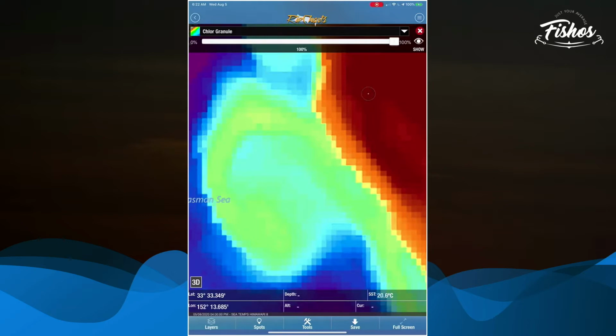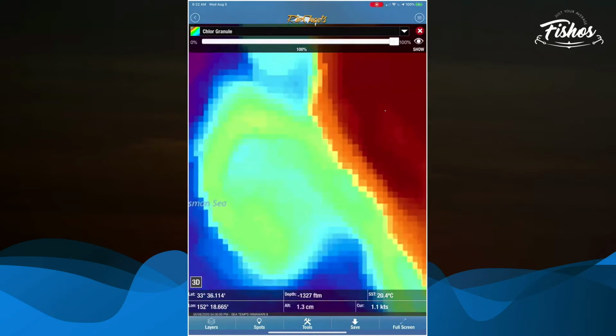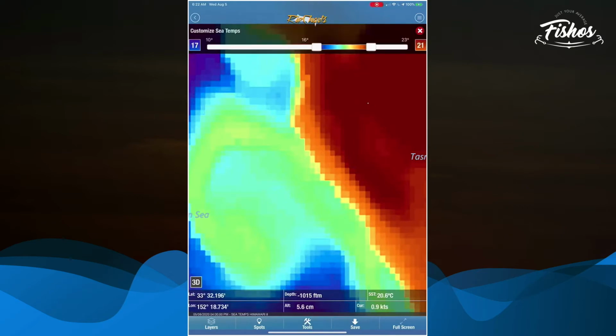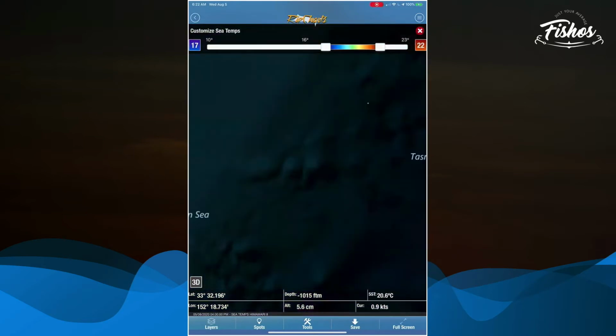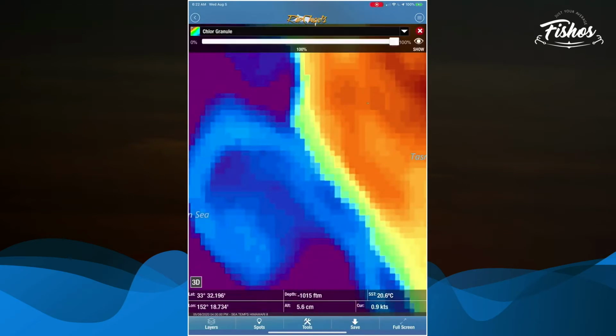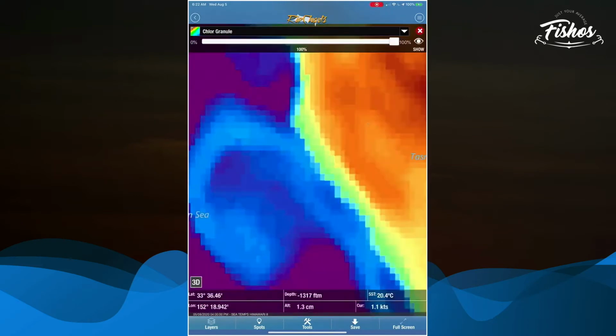So we did have a little bit of blue water up here. Let me go back. It's right here. And I may have gotten that a little bit too hot. Let me adjust this just a touch. And I'm going to go back to my overlay. So there's my blue water right there. So it's kind of residing in there.